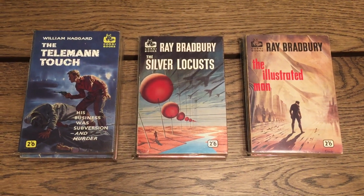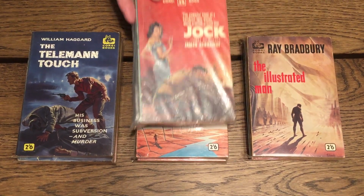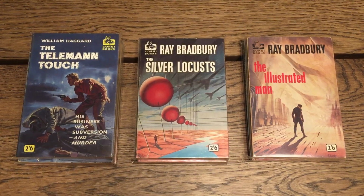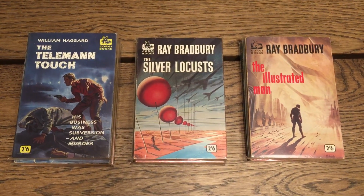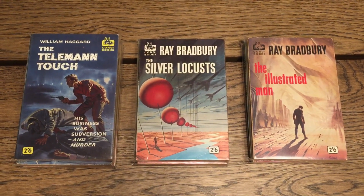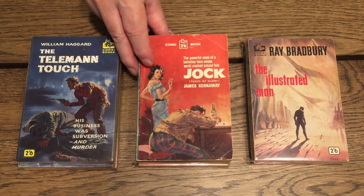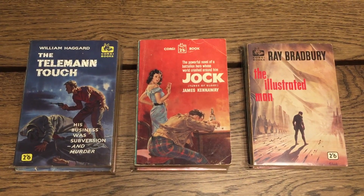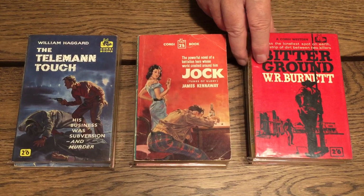Number 740 is Jock by James Kennaway. I can't see it. Not a great copy, but much better. It's one not commonly seen. Number 783 is Bitter Ground by W.R. Burnett, one of his hard-boiled Western novels.